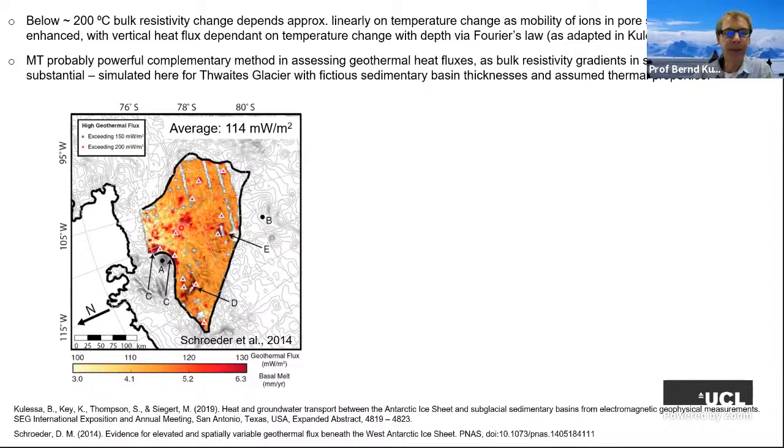There have been some reconstructions from airborne radar data looking at the wetness of the base of the ice, and then doing some hydrological modeling on this. Dusty Schroeder has produced this map here, where there seems to be an average geothermal heat flux of around 114 milliwatts per square meter from that model. And in parts, the really red areas are more than 200 milliwatts per square meter. So that's way, way above the average of about 60 milliwatts per square meter, potentially underneath the Thwaites Glacier.